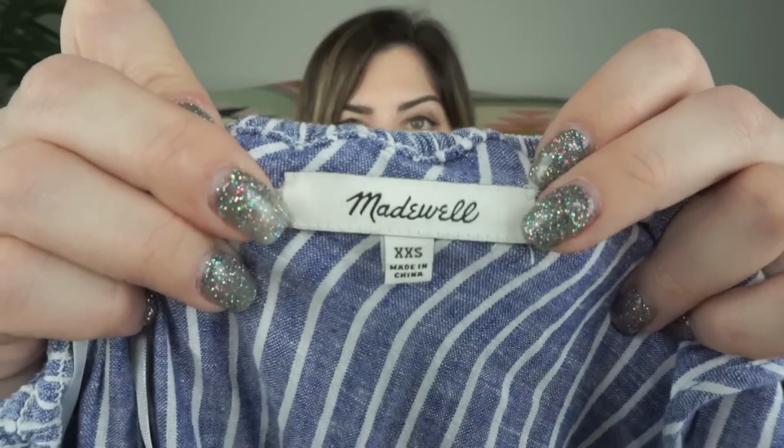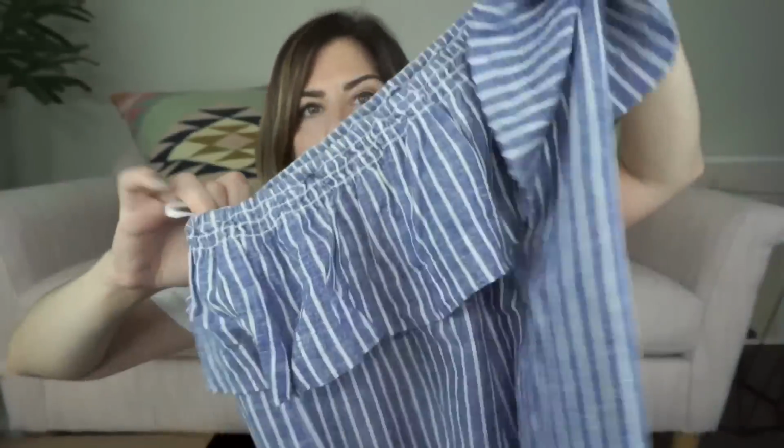It's made well. Just a blue and white striped ruffle one shoulder piece. This will probably go, I'll list it at $50.